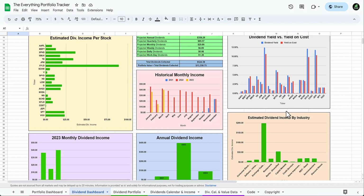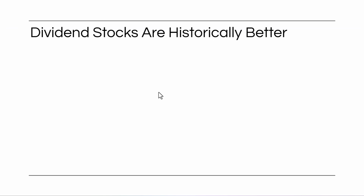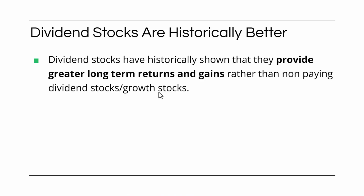So let's go ahead and get straight into this presentation. The first thing I wanted to bring up is that dividend stocks, historically speaking, have performed far better than stocks that don't pay dividends, and stocks that pay too much in dividends or just a very tiny bit. I'll show you some images after this, but they have historically shown that they provide greater long-term returns and gains than non-dividend-paying stocks or growth stocks.